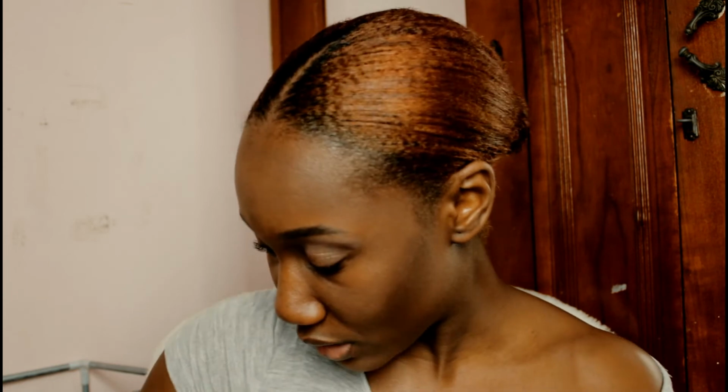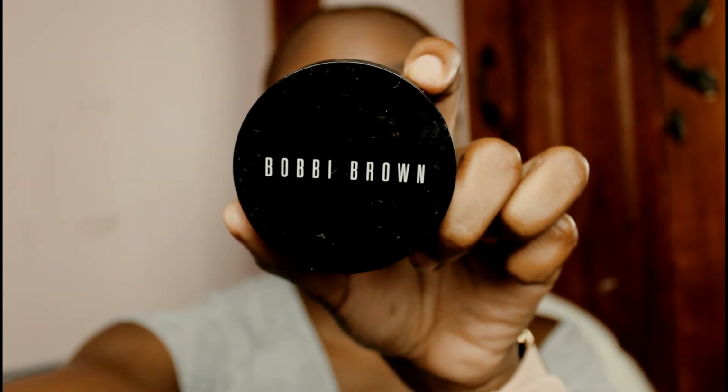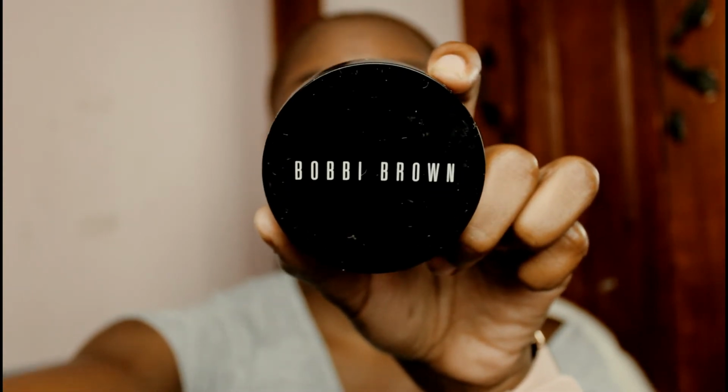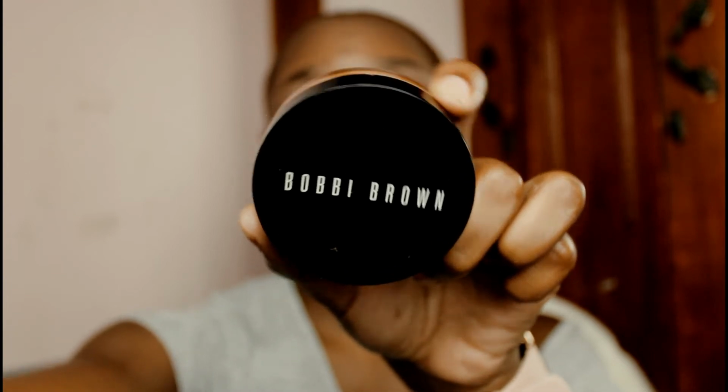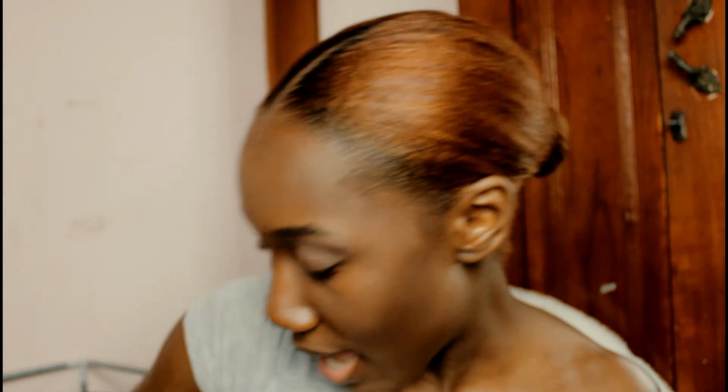Now we're gonna go to powders, and the powder that I use is the Bobbi Brown Skin Foundation Mineral Makeup. It says foundation, but I've been using it as a powder for a very long time, and I don't think I'm changing because I really like it. Oh, I forgot to mention, I typically do my powder after I do my blush or my highlight. So I'm gonna show you the highlight that I'm doing.